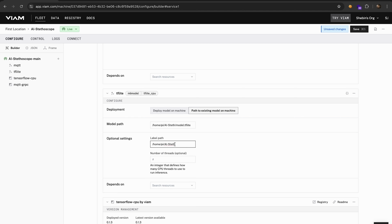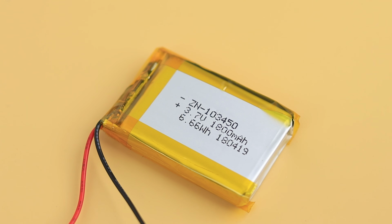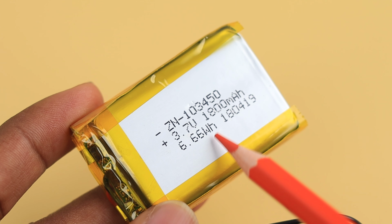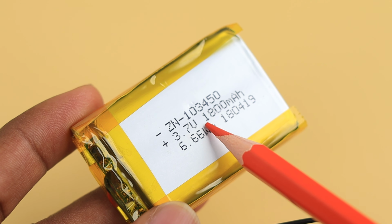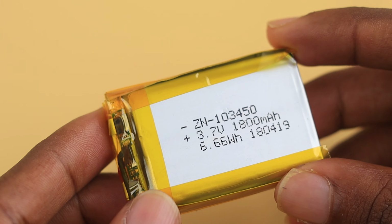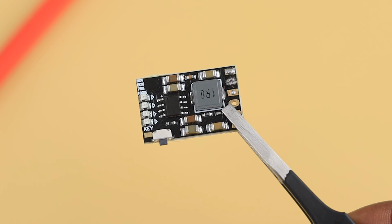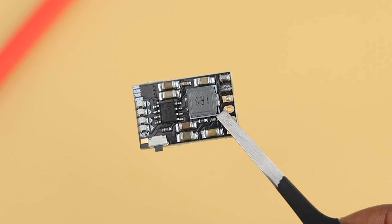Now it's time to add some additional hardware to make the device independent and portable. To power up the Raspberry Pi, we are using a 1800 mAh LiPo battery, which has a nominal voltage of 3.7 volts and can provide up to a maximum of 4.2 volts when fully charged. But the Raspberry Pi operates at 5 volts. To resolve that issue, a voltage boost converter module is used.